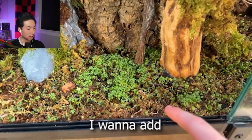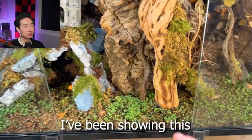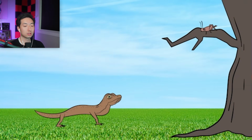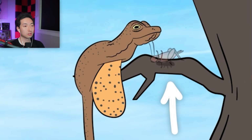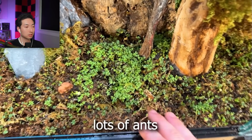And the first life form I want to add is actually some food for the dragon. I've been showing this animation throughout the video of how dragons eat crickets, but in reality, they don't even eat crickets in the wild. The truth is, they primarily only eat ants. So that means I need to add lots of ants in here.